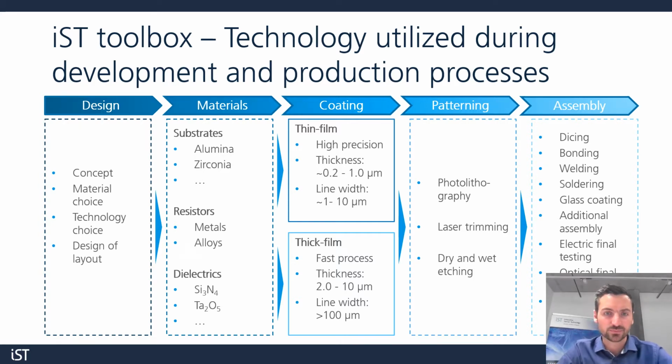Regarding the coating, we have the thin film technology, which the IST has been famous for over the last 30 years, which has high precision, relatively small thickness and a small line width. But we also have thick film tools, which have the advantage that they are fast processes. The drawback is that the thickness of the coating is between 2 and 10 microns, and the line width is normally bigger than 100 microns. After the coating, we go to the patterning. We have photolithography, dry and wet etching, and laser trimming in the end to adjust the resistance to your desired needs. And finally, we have the assembly process with dicing, bonding, welding, whatever you demand.